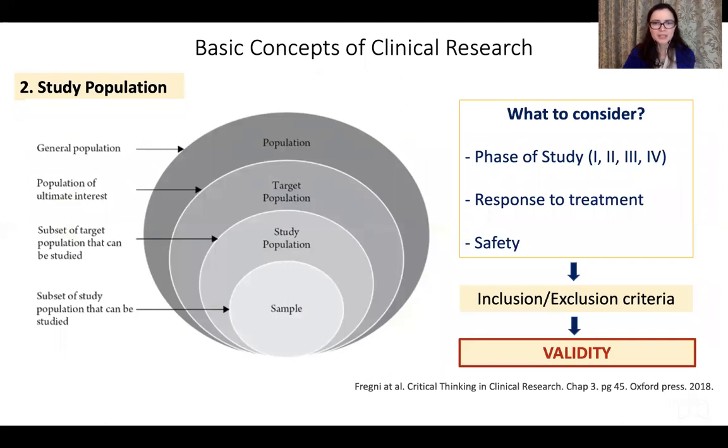So, continuing, a study population must be very, very well defined, because ultimately this is going to be your experimental environment. Your study population is going to be the population in which you will prove your hypothesis or not. And this is very nicely described in Professor Freyne's book, when we have this subset of study population that can be studied, for example, the sample. You also have the subset of target population that can be studied, which is going to be your study population in general, not divided in subgroups.